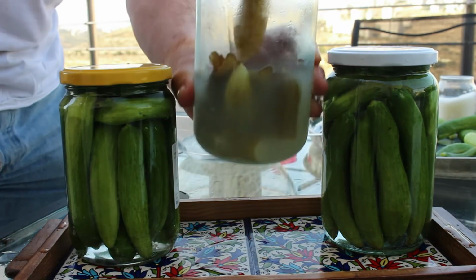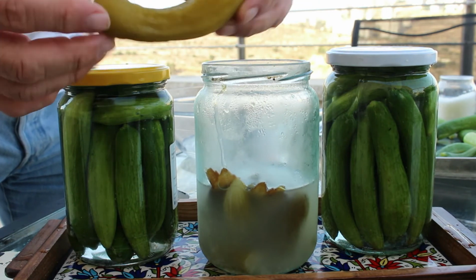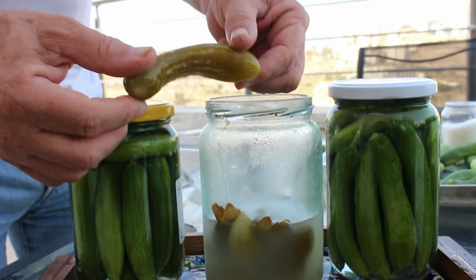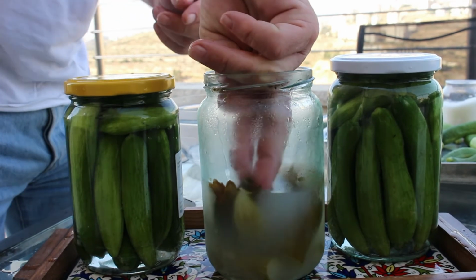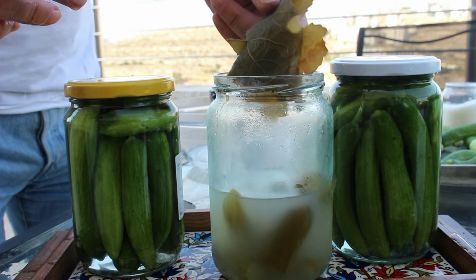This is a ready cucumber. As you can see, it is a little bit on the yellow side. It loses the green shape and it gets a little bit yellowish, which means it is fine. And those are the vine leaves we put on the top. You see, they don't get rotten and they protect it. We don't eat them, but they protect it.